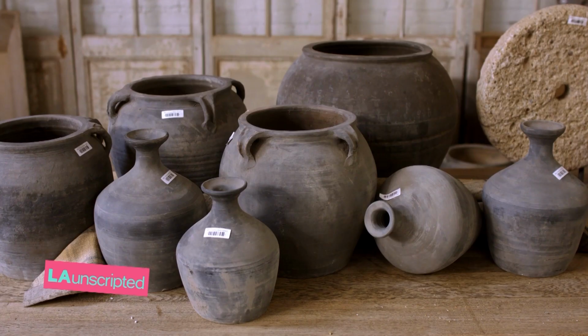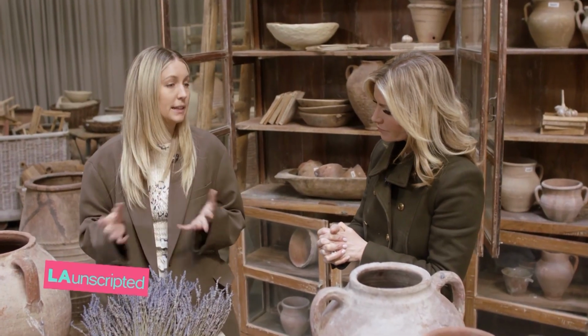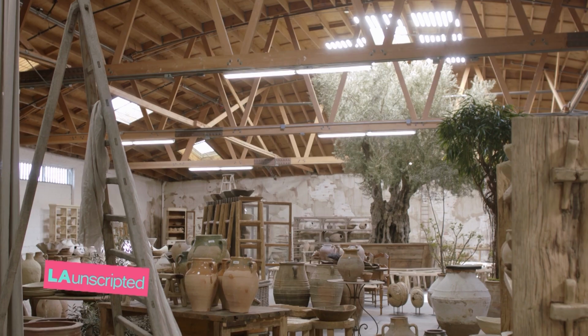We have antiques, we have vintage items, we have some reproductions. That's what we really love, is that these pieces are not just being thrown away. We see the beauty and the individuality in all of them.